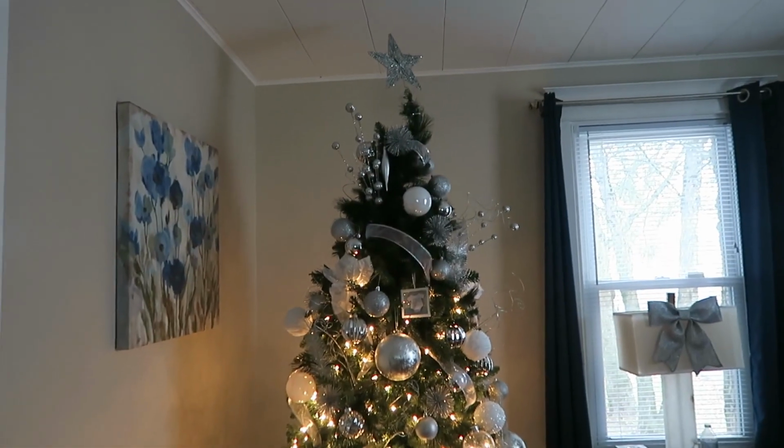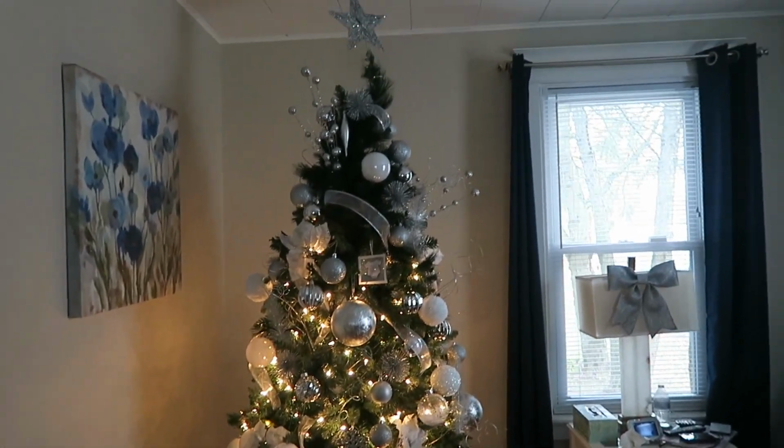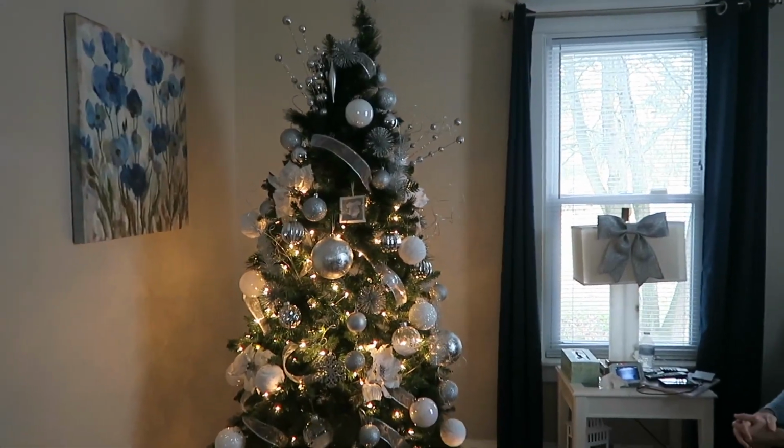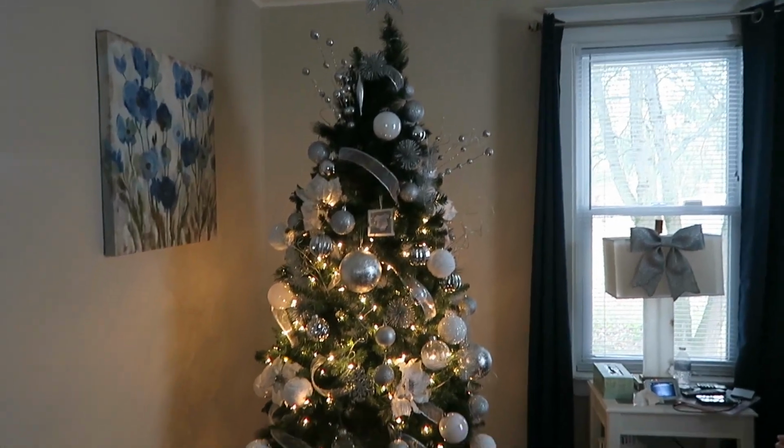The tree, for whatever reason, the lights at the top just don't work anymore, so that's fun. So we might get a new tree for next year, but we'll see. If not, we'll just buy a short string of lights and put them in there. But for now, we're just gonna put the tree away.